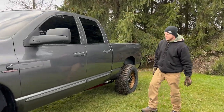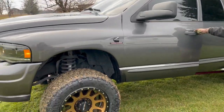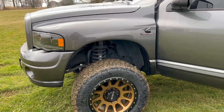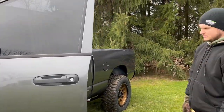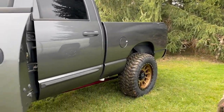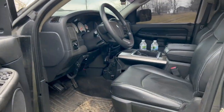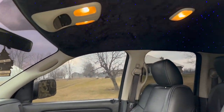But one more look around this thing for those of you that have not seen around it yet. I have been driving it for the last week, give or take, so there's some stuff in it. But I turn on the Starlet headliner. You can see the headliner, the interior.